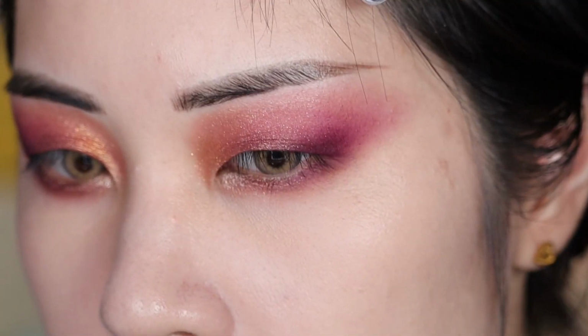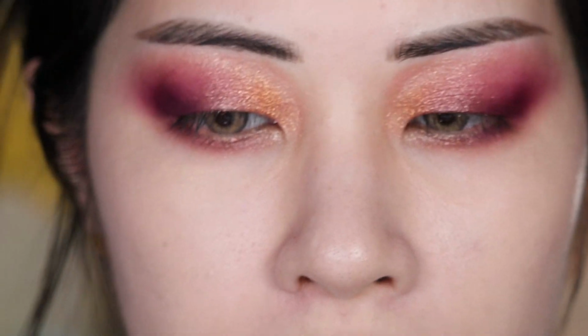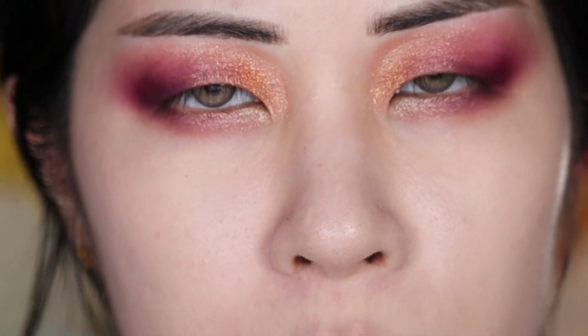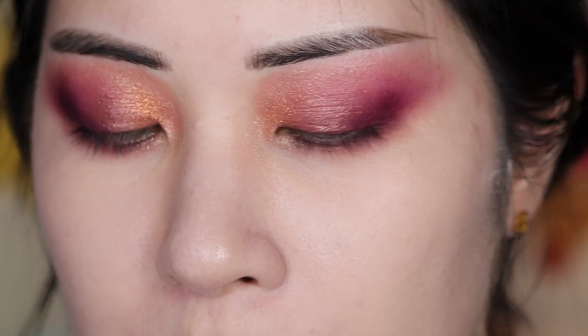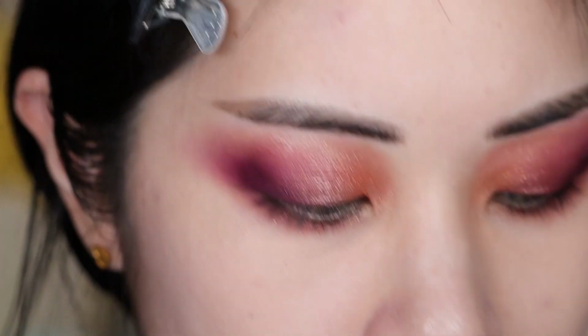If you're contentious about her cream to powder formula, there are only 2 cream to powders in this palette and they're both very dark, so that does help make them a little bit better. I don't really like it when she has a cream to powder that's light because that to me feels super pointless. Let's go ahead and move on to her face palette.